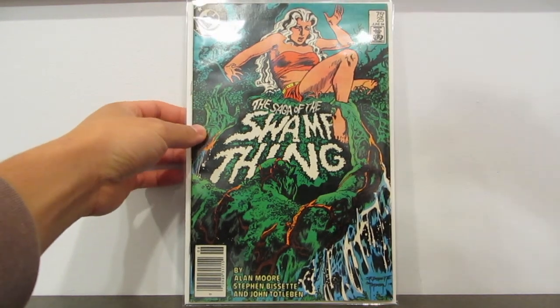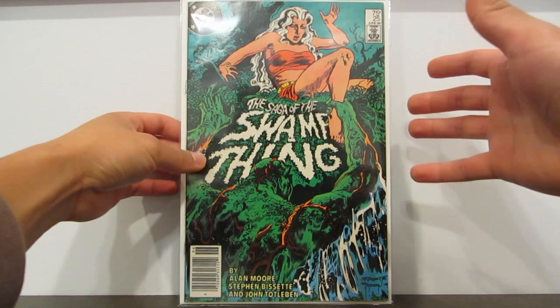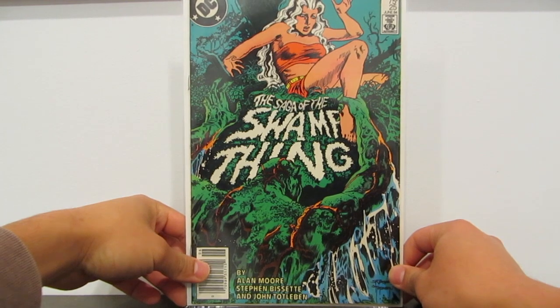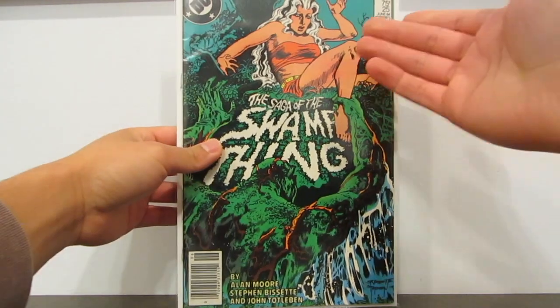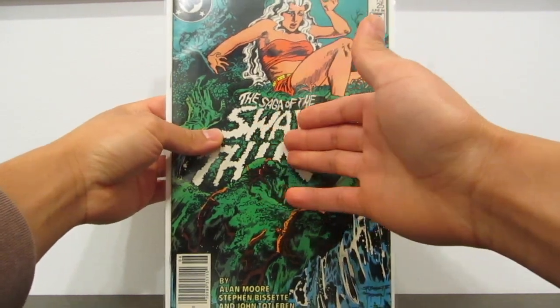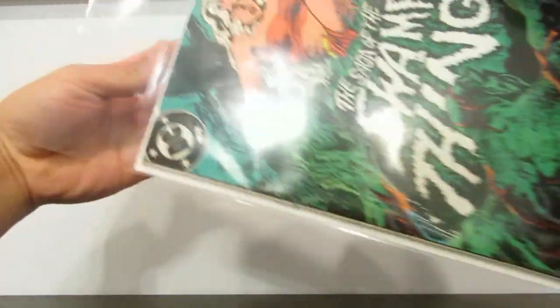I've seen copies sell like $60-$65, but really good shape. Could use a press, but presents really well. Happy to find this just based on the cover alone, and that it's a cameo is a bonus, but I saw in the back it said John, but I don't know exactly which panel Constantine makes a cameo in. If someone knows, let me know.